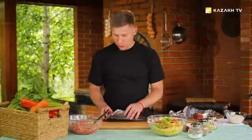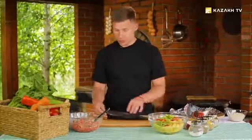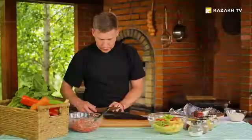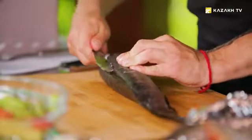The fish is washed. Now extract the fillets from it, which means we cut off the ribs. The skin of the snakehead is dense so that it will fall off the fillet. We just cut the skin on the back and then cut fillets from the ribs.